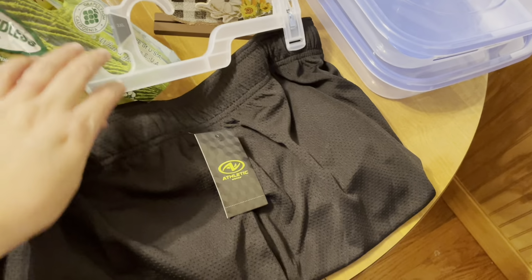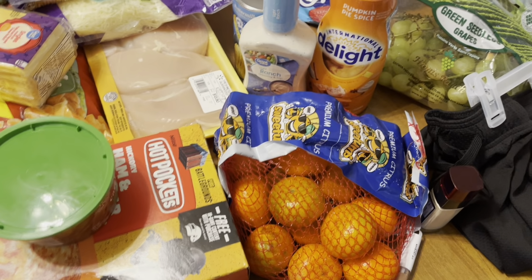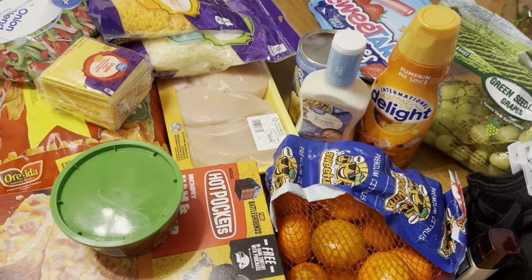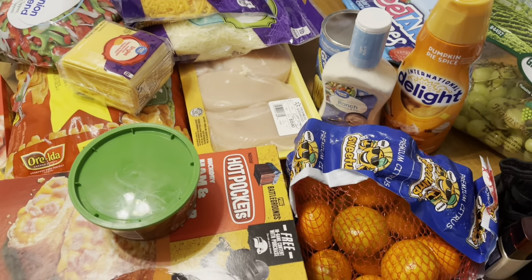And I hope you guys enjoyed this little not so planned haul today, but I had a very, very busy day. Very productive, but very busy. And my honey will be home soon. He went the opposite direction of me today. So I'll be glad to see him when he gets home.